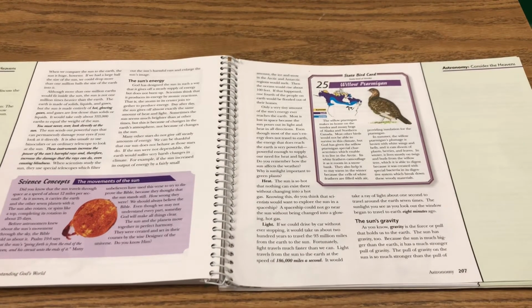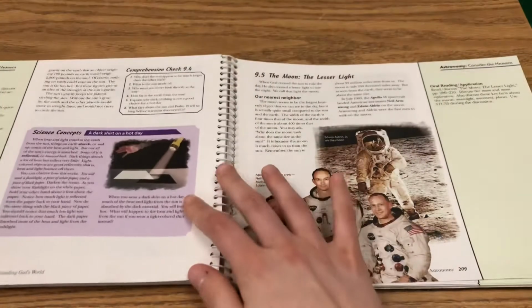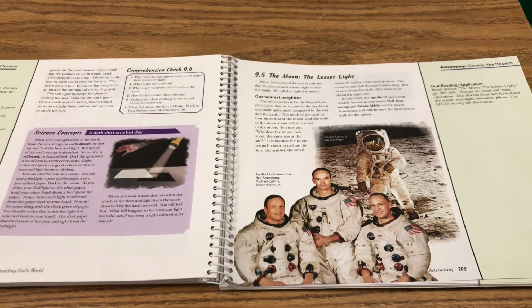Then you also read about the sun's gravity. And the sun has a much greater gravity because it is much bigger than the Earth. So it's got a stronger pull of gravity. And that pull of gravity is what keeps the planets revolving or orbiting around the sun. And they gave some perspective here: if an object weighs 100 pounds on Earth, so think of something that's 100 pounds here on Earth, it would weigh 2,800 pounds on the sun because of the great pull of gravity that's on the sun.